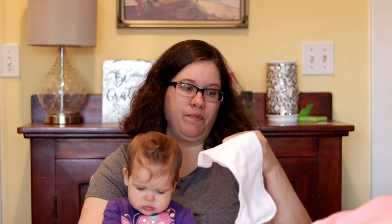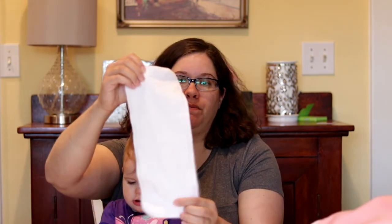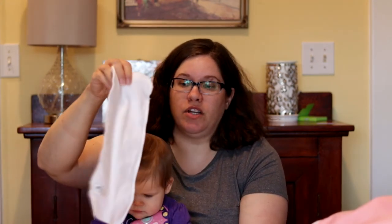They're awesome. The different types of inserts we have, of course, was the microfiber. And then I've bought Thirsty's Cotton Doubler. It's really thin, but boy, it can hold a fair amount of liquid. This one's good. I change her about every 2 hours, and this will hold 2 hours' worth of pee without any leaking or anything.